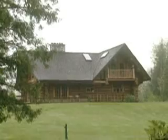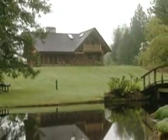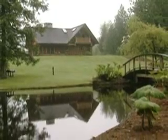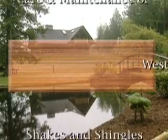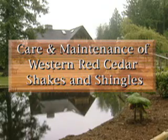A cedar roof lasts longer and performs better when it's kept clean, and we'd like to offer our manufacturer's recommendations for the care and maintenance of Western red cedar shakes and shingles.